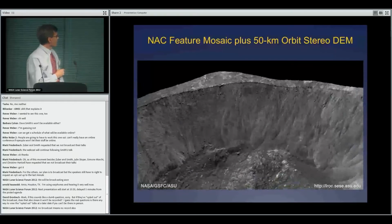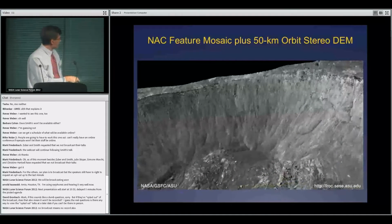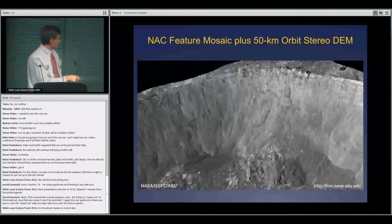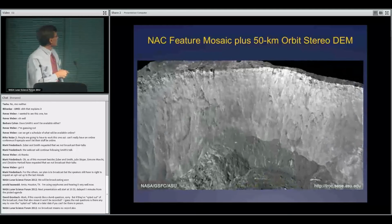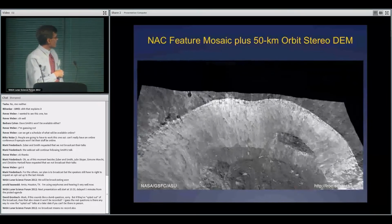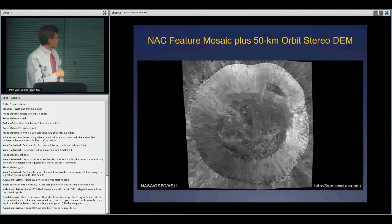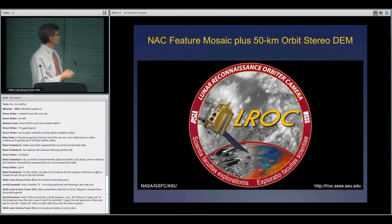I'll just be quiet for a moment here. There's all sorts of fantastic impact melt deposits. You can see the little swirl where the impact melt flowed around. I don't know what these dark deposits are up on the rim. Come back around. And the NAC stereo data is totally awesome. We're making 2 meter per pixel digital elevation models for key science targets.